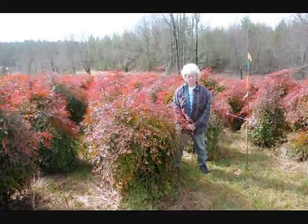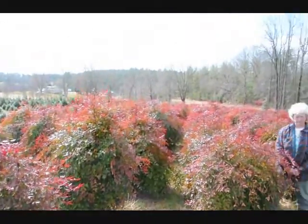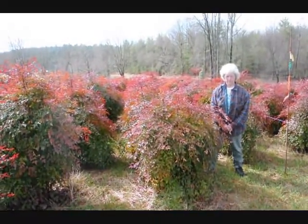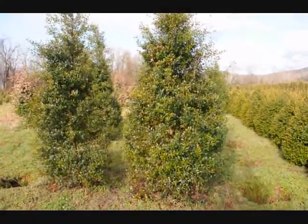This is Nandina. Give us a call, 215-651-8329. We have plenty of them here. Real nice evergreen, only gets to be about 5-6 feet. These are nice heavy plants. These are some large Foster hollies.